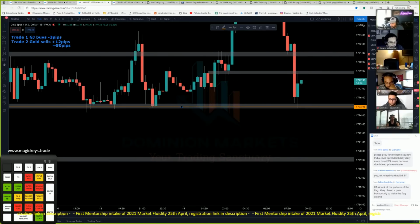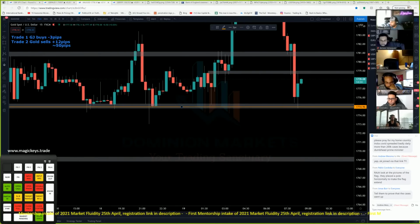What's the spread on NAS 100? I think NAS 100 is okay. I don't know what the spread is on NAS 100. 200 points? Haven't really traded NASDAQ, so I'm not sure if 200 points is still good.